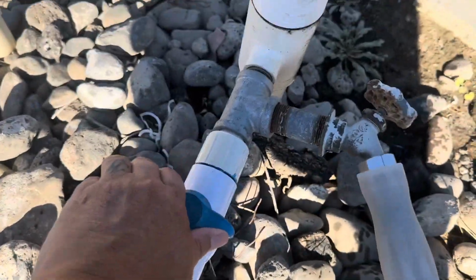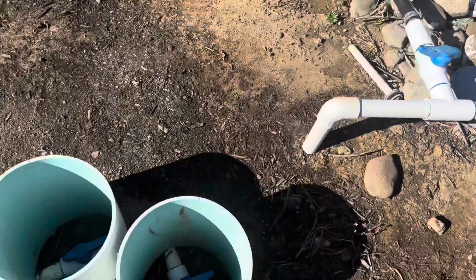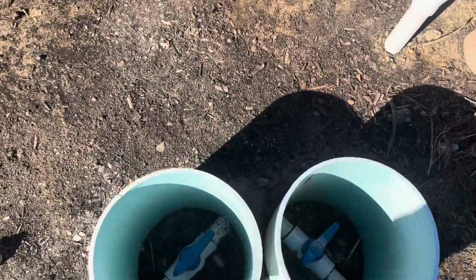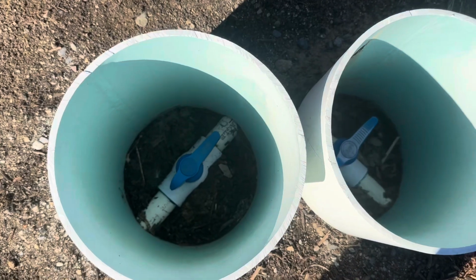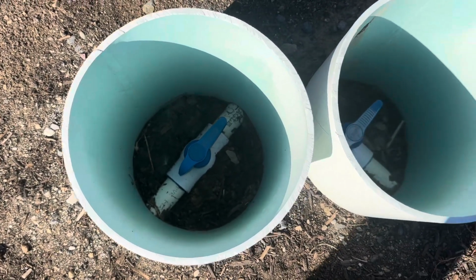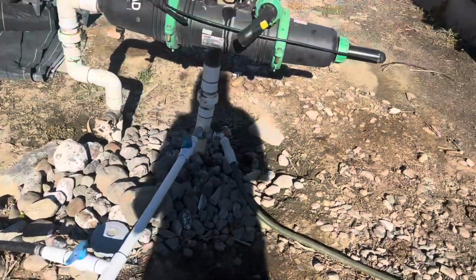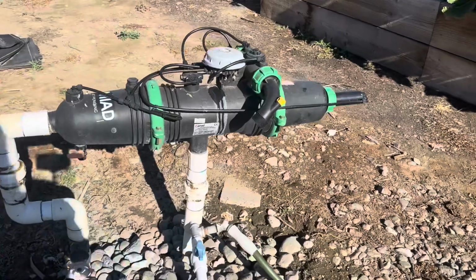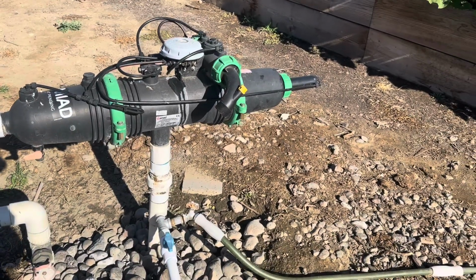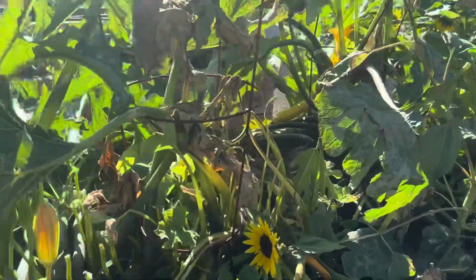So here I'm just gonna go ahead and turn on my soaker hoses. So here I'm just turning on our irrigation. We have three sets. We have an east section, which is half the garden, a west section, which is half the garden, and the melons, which are part of the garden. This right here is our filter. We get a lot of sand in our irrigation water, so this filters it out and then it back flushes itself.